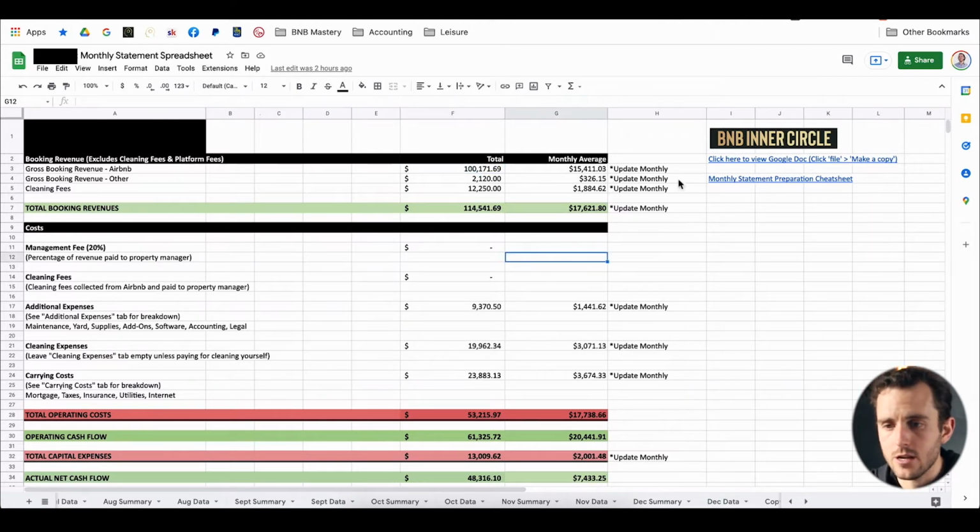So this is basically our summary tab, and this is the summary for the entire property. Every single month is basically broken down into month-by-month tabs. I highly recommend if you're going to be investing in short-term rental properties that you have an actual spreadsheet or a tool built out like this so that you can keep track of everything, because it's super important.